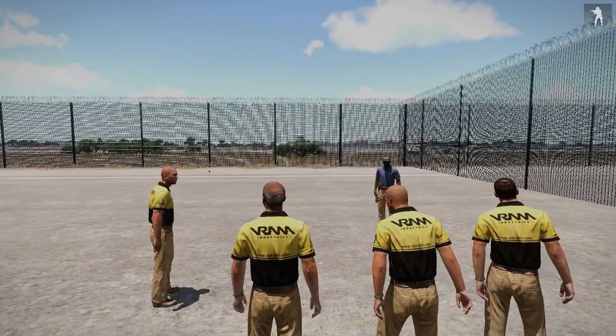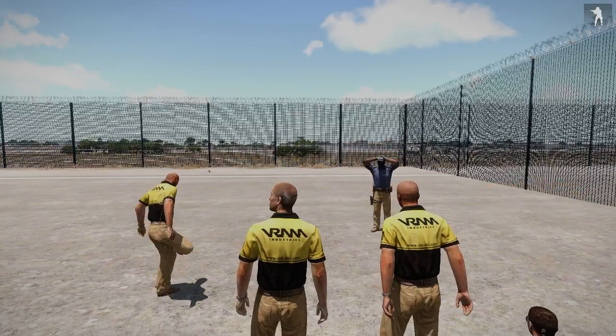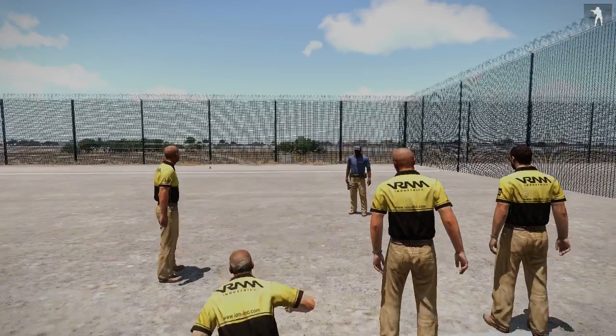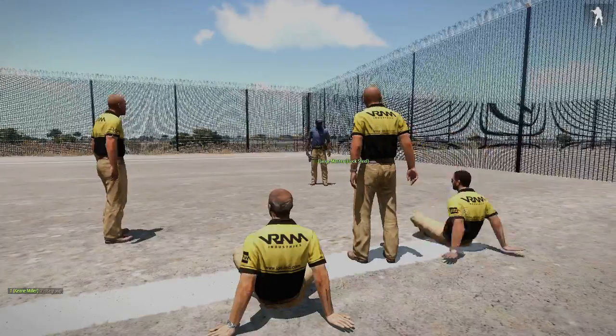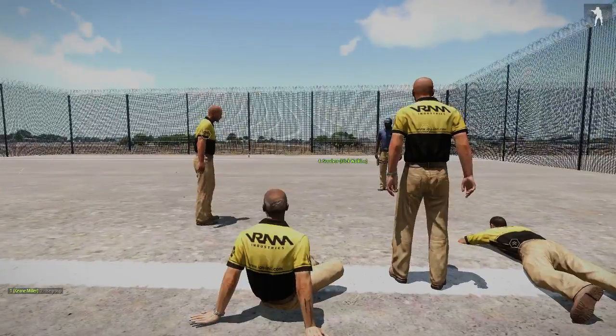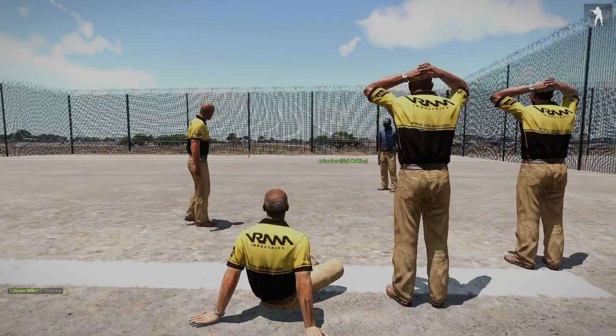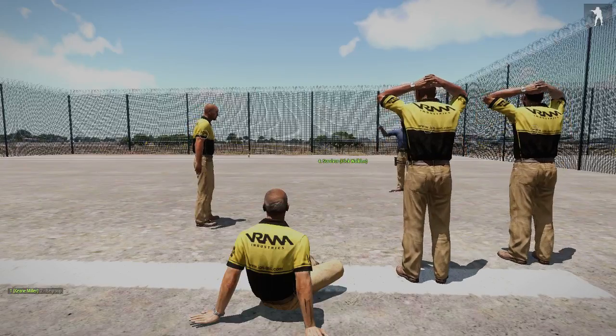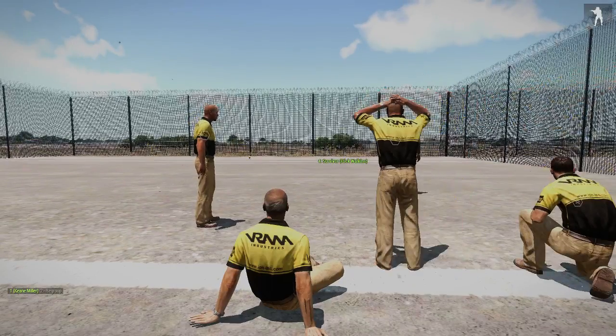As far as weapons go? Do you know the difference between someone sitting down as opposed to someone laying down if they have a weapon holstered? Sitting down, they have to stand all the way up to unholster their weapon, whereas if they're on the ground, they can go straight into unholstering their weapon, right? Roger.